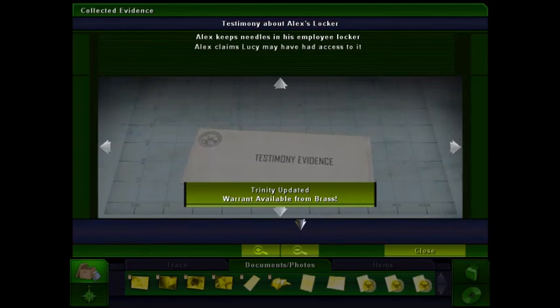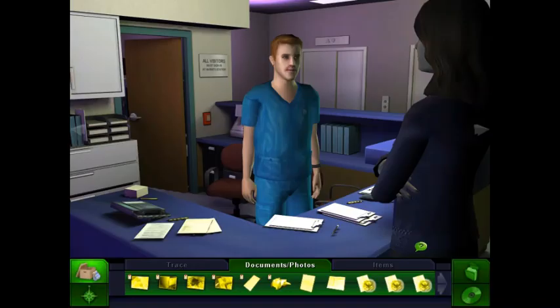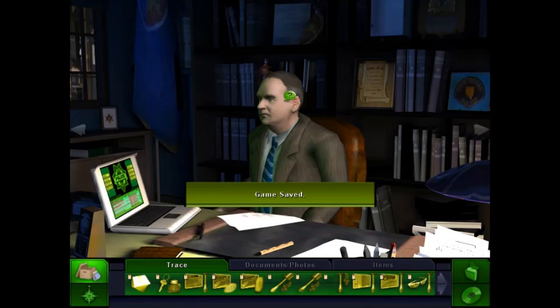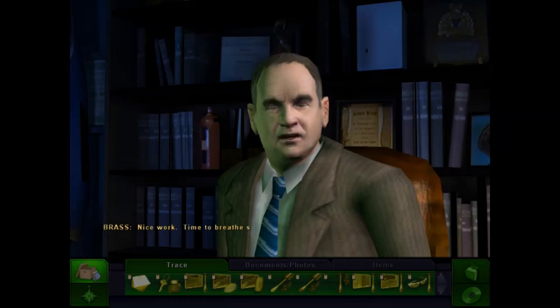Okay. Well, he's just given me enough for a warrant, so... Nice work. Time to breathe some fresh air into that locker of his and see what he's hiding. I'll call a judge.